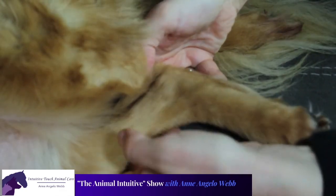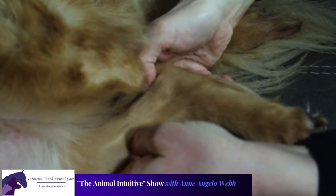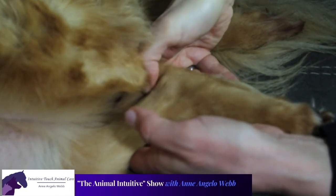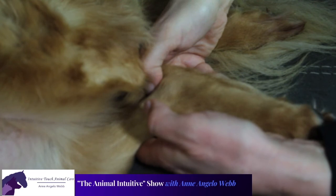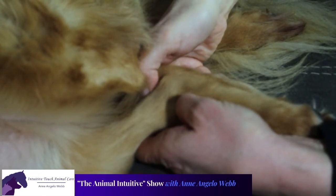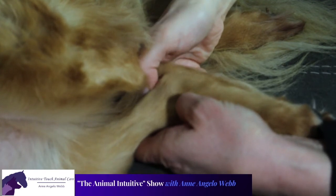So if you're going to push on that point, of course, we're using a gentle pressure, but you do want to sort of support them under there. You don't just want to jam down. So you're holding your hand under there and you're supporting that point, and it's just a gentle pressure. You can do a little bit of a circle.